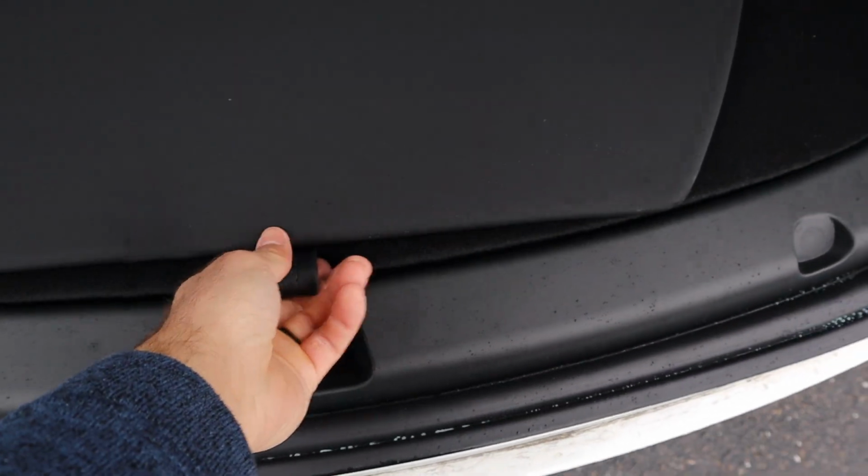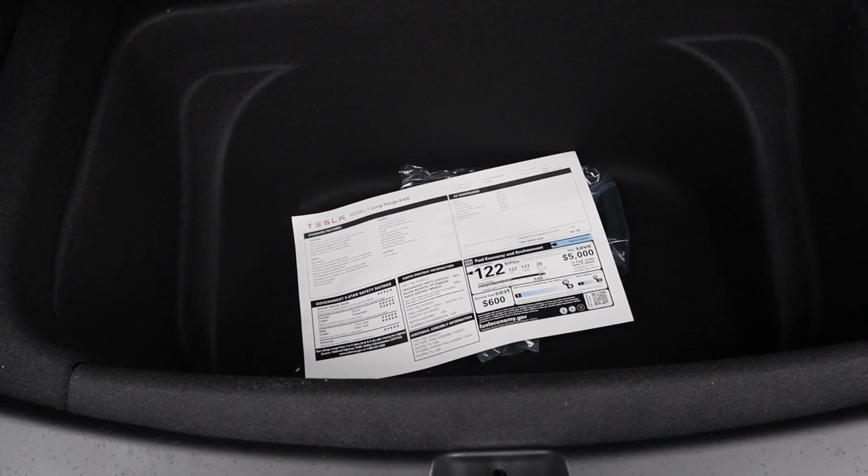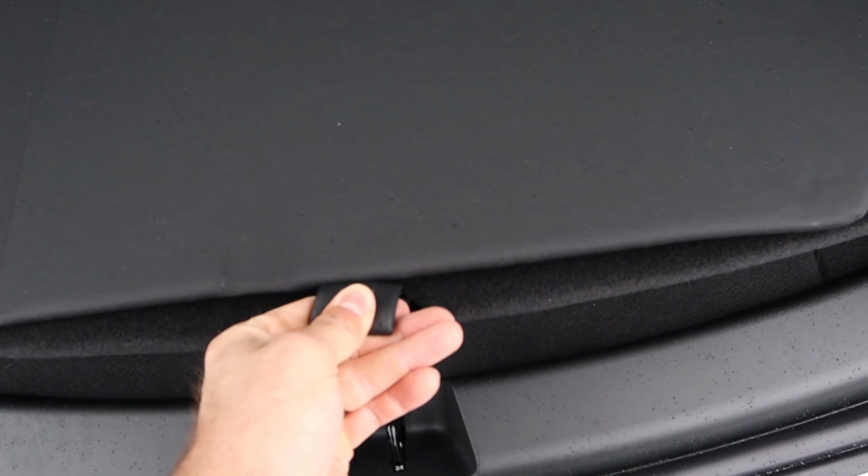And then we've got this little strap here that we can pull up. Tons of storage space. Oh, also we have the original window sticker with this, so we'll compare window stickers and prices and everything with both of them. But anyways, this one is automated for the hatch.